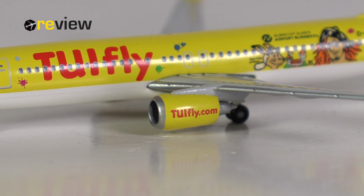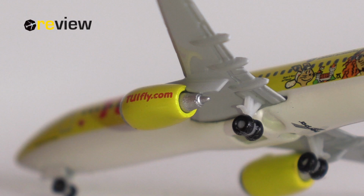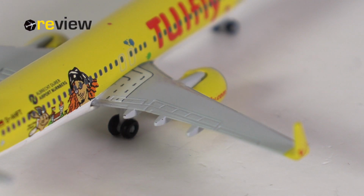The engines themselves don't offer too many print details. I mean, we do have the silver leading edge and the TUIfly.com branding, but that's all we get when it comes to printed details. I think the physical detailing of the engines, however, is very nice. I think Herpa is doing a great job with that. And even though it is difficult to see here, we do also have the engine fan blades. And then on the fuselage, just above the wings, we have the emergency exits printed on, which leads us straight to the wings, which we of course also have to take a closer look at.